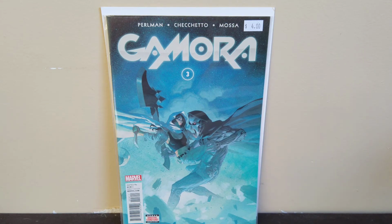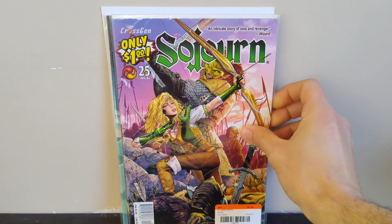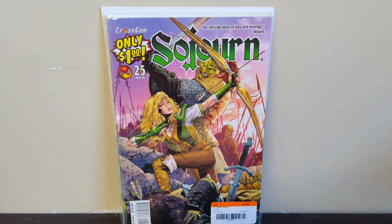This first one is the early 2000s, so I'll show that. This is Sojourn number 25. This is Greg Land. This is a CrossGen series. He did basically the whole series, the covers and the interiors. So I'm going to try to piece this one together.